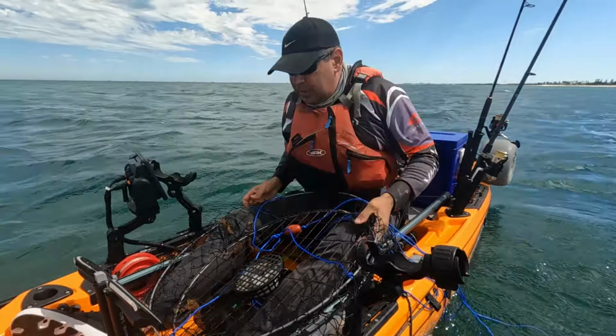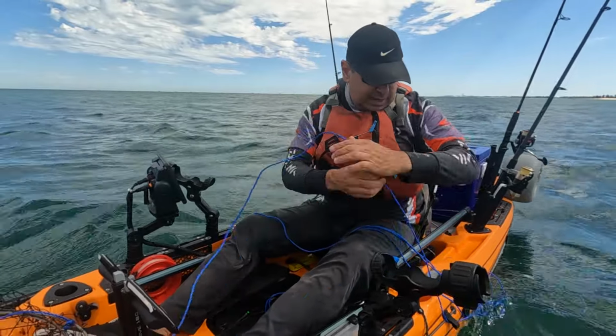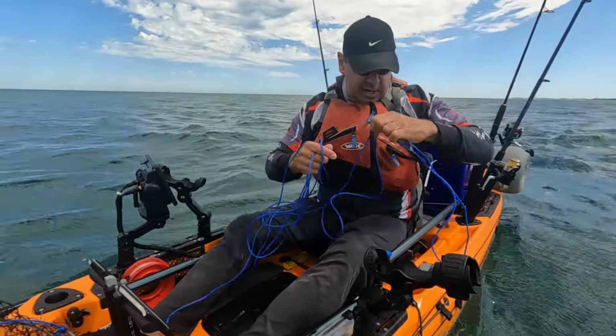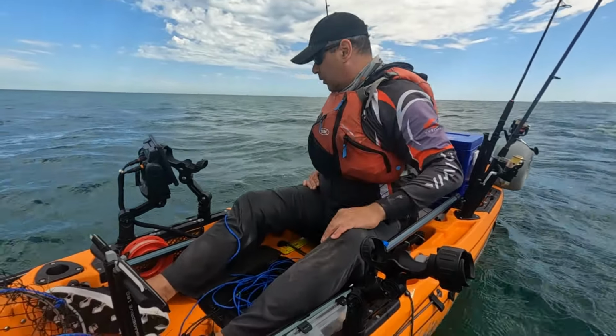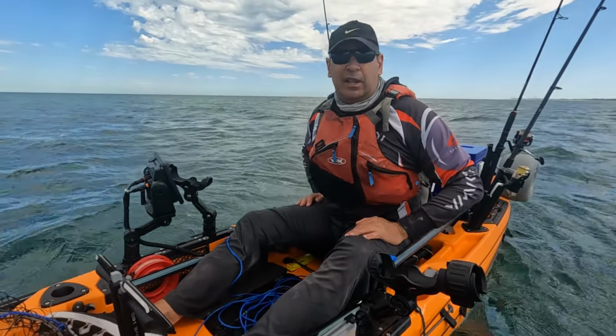So I'm reeling everything in. Don't need it to get any worse, got to be safe. Swell's not too bad, but just the waves have started to come up now with the wind, makes it not real comfortable. So I'll pack everything up and head back in.